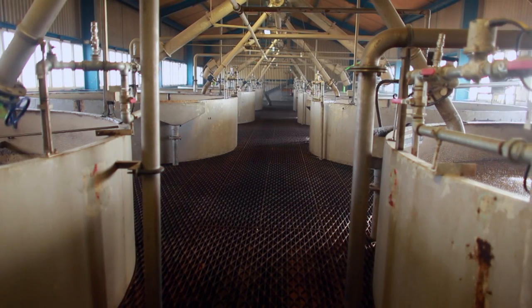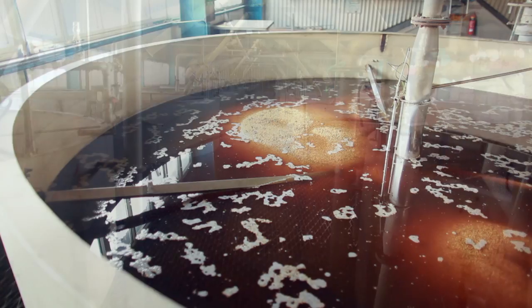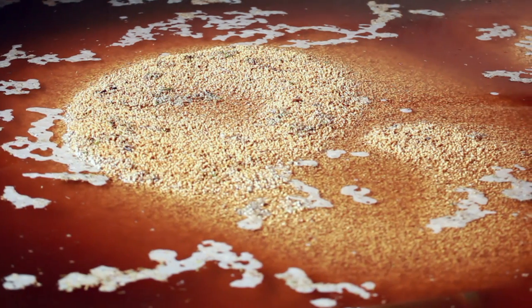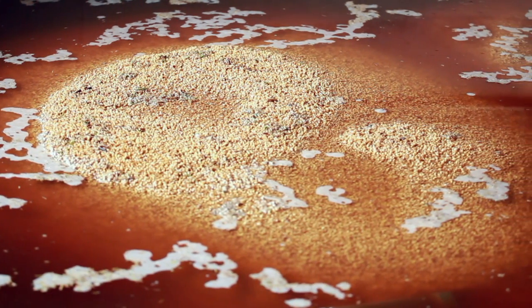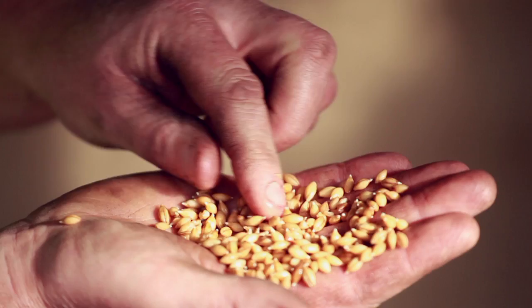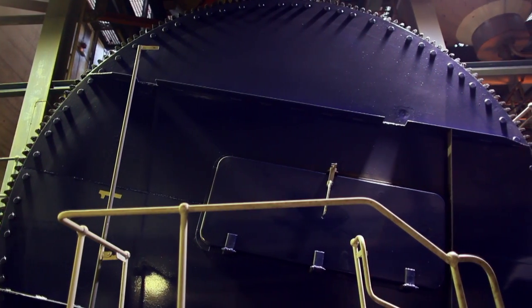The maltings process is essentially 3 stages. First step is steeping, which takes about 2 days. Essentially what we're trying to do there is activate the enzymes in the barley. You could say it's a bit like making the barley think it's springtime. It starts to grow, and once it's started to grow, we move it on into the germination drums.